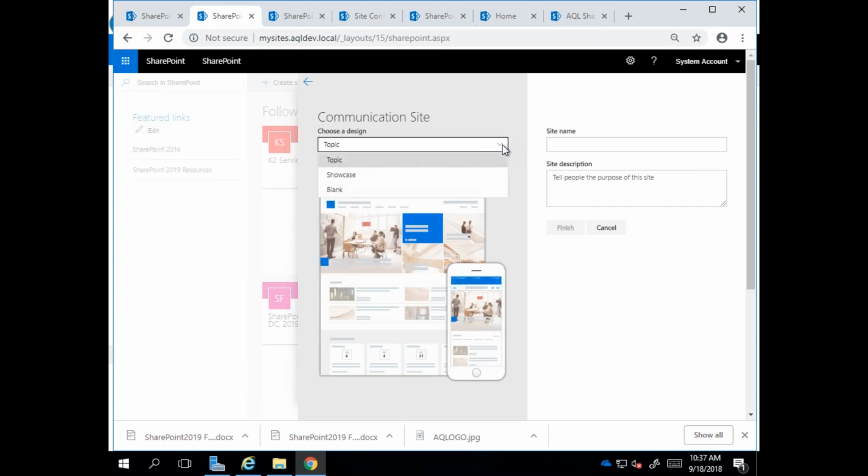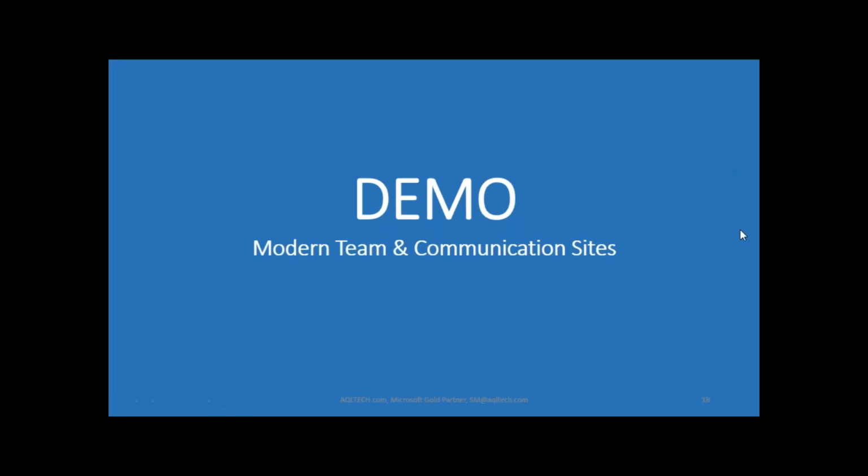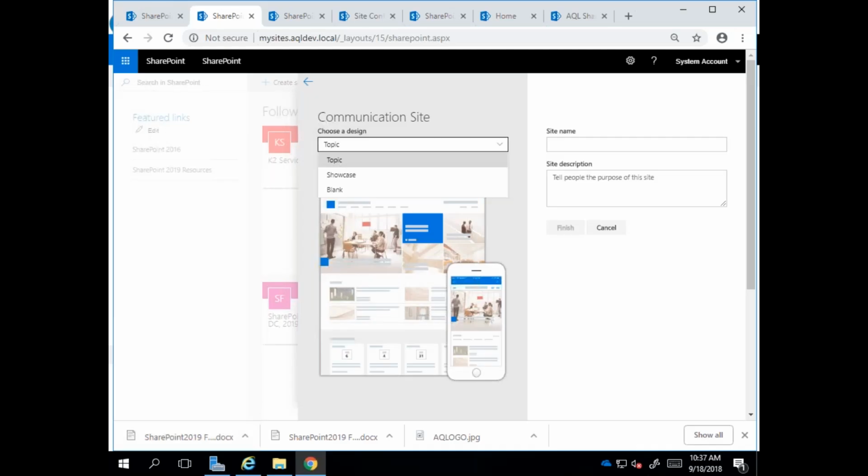Maybe topic, maybe showcase, maybe blank. So it comes with quite a few different flavors. And the different site templates, topic is a template designed to present a large amount of information.